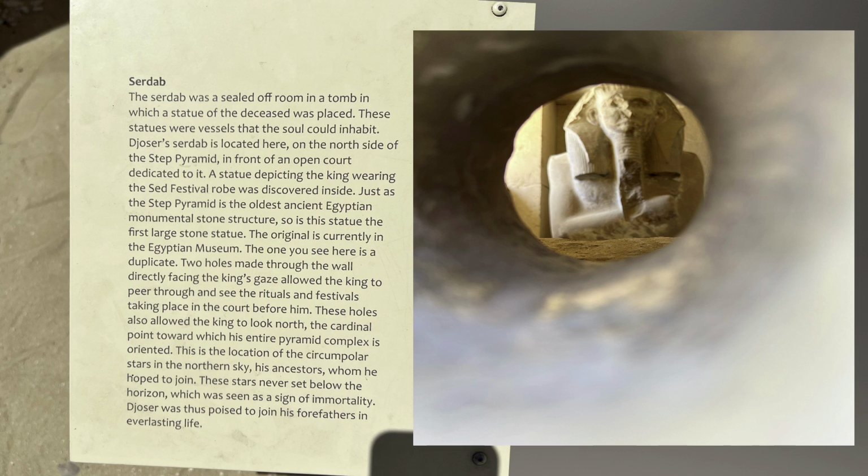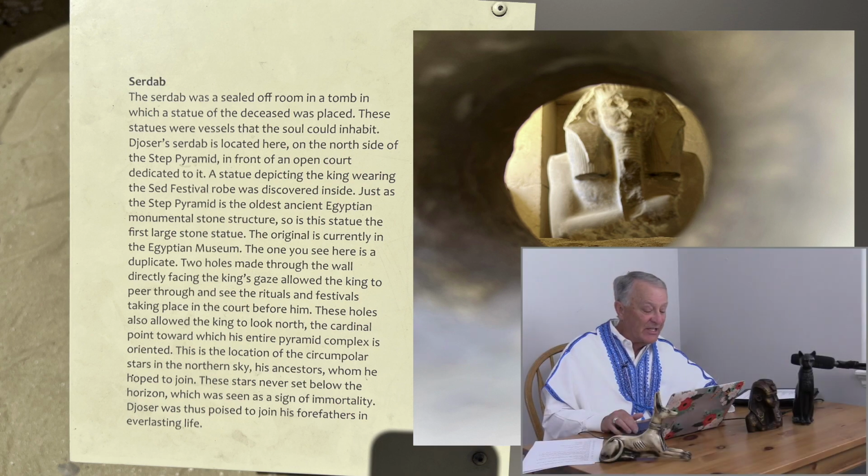Djoser's serdab is located here on the north side of the step pyramid in front of an open court dedicated to it. A statue depicting the king wearing the said festival robe was discovered inside. Well, just as the step pyramid is the oldest ancient Egyptian monumental stone structure, so is this statue the first large stone statue. The original is currently in the Egyptian Museum. The one you see here is a duplicate.